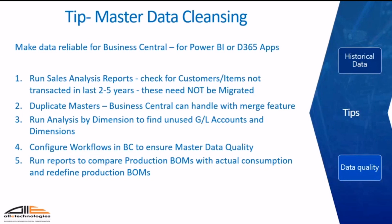Talking about identification of GL accounts and dimensions, analysis by dimension could be helpful, because it can tell which dimensions are playing a role and are being used in my transactions in the system today. And that is where your work would start, identifying what is useful and what not.